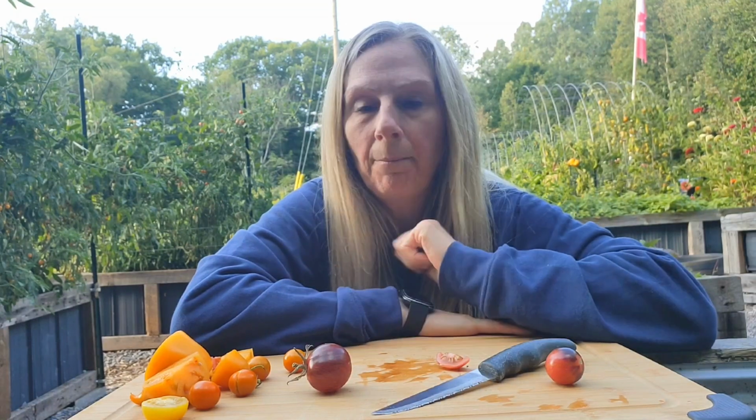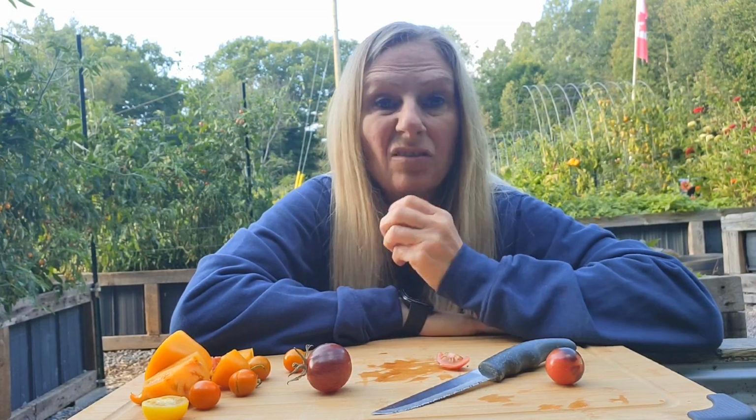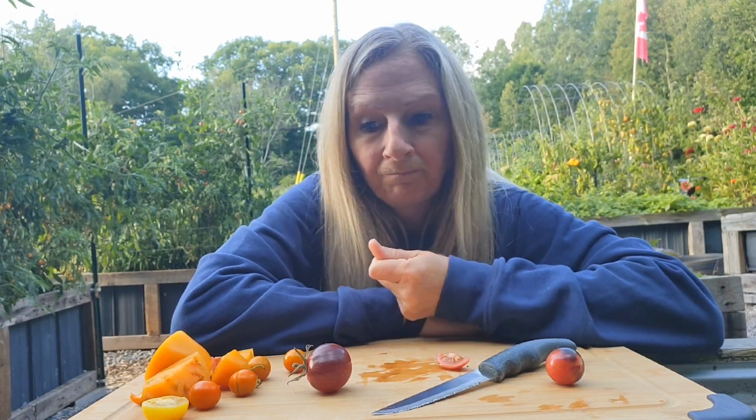Very juicy. When I'm biting into it, the juice is just kind of popping in my mouth. The skin is a little bit crunchy because I could hear it. I don't know if you could hear it. And these ones are ripe. So when I say that these tomatoes that I have harvested are firm, they're very firm.